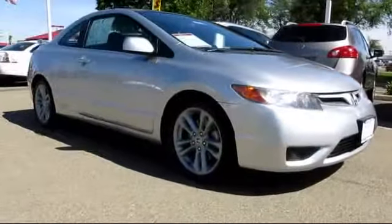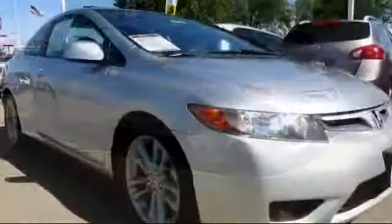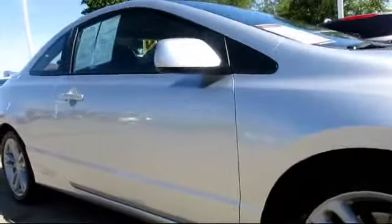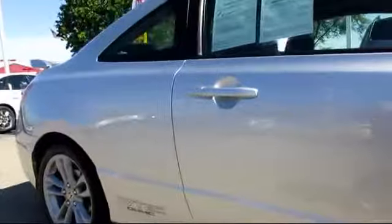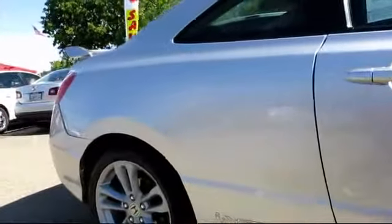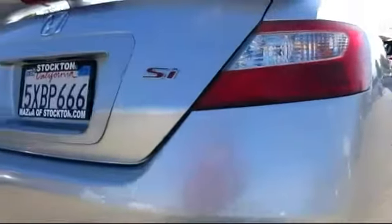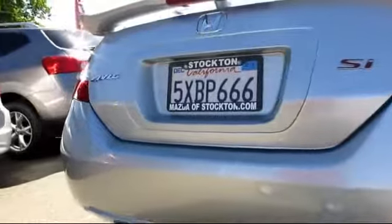And comes equipped with power windows, keyless entry, steering wheel controls, CD player, traction control, rear defroster, side airbags, alloy wheels, air conditioning, telescoping steering wheel, bucket seats, tilt steering wheel, and has less than 80,000 miles on the odometer.